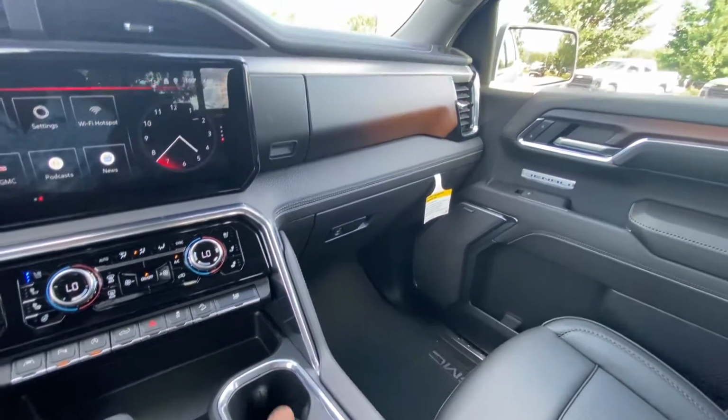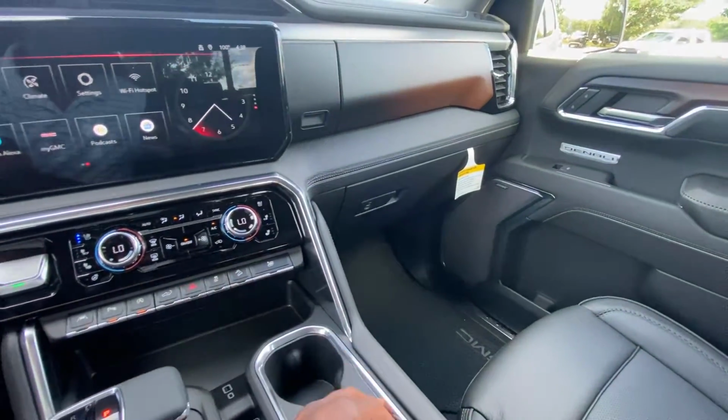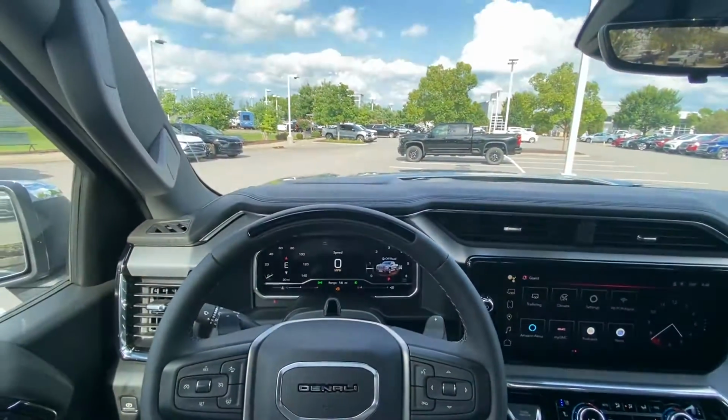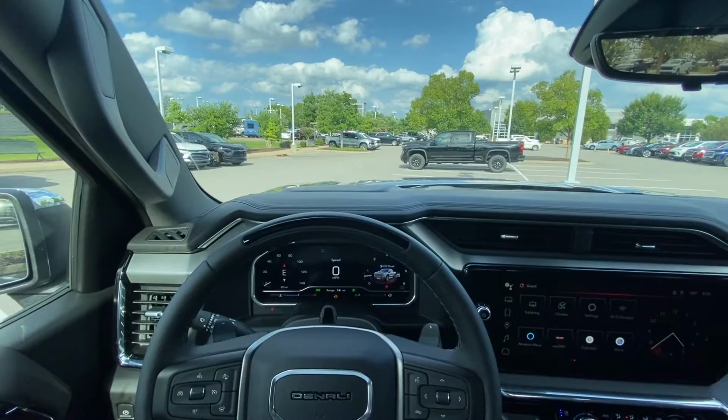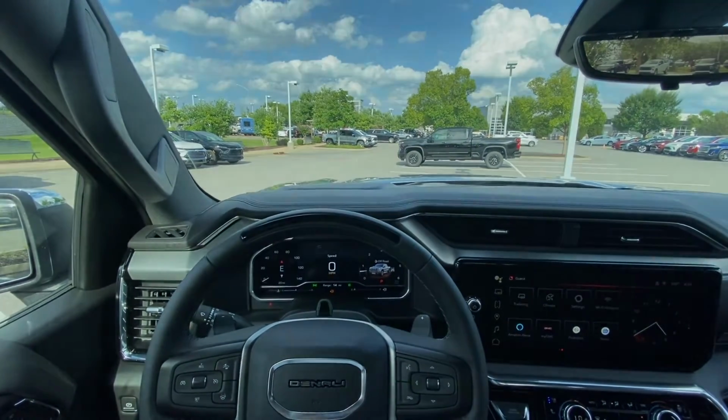Finally, here's the key fob with remote start. And now to the fun part. Let's go ahead and take this 2024 Sierra 1500 Denali with the 6.2 liter V8 out on the road for a test drive.